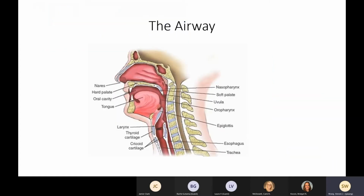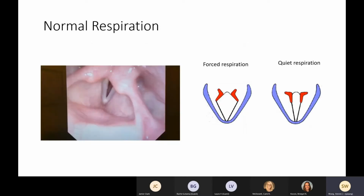So when a patient comes in for dyspnea, it's all about surveying the entire upper airway, spanning from the glottis, where the vocal cords are, to the subglottis, the region below the vocal cords, and then the trachea. Now, here's a video of a normal person in quiet respiration. And I just want to point out to you that the vocal cords are slightly pulled apart in quiet respiration.